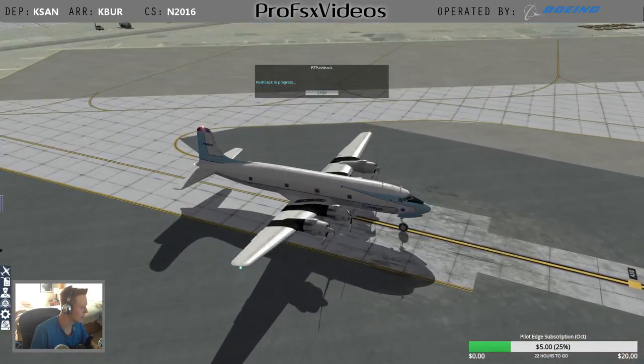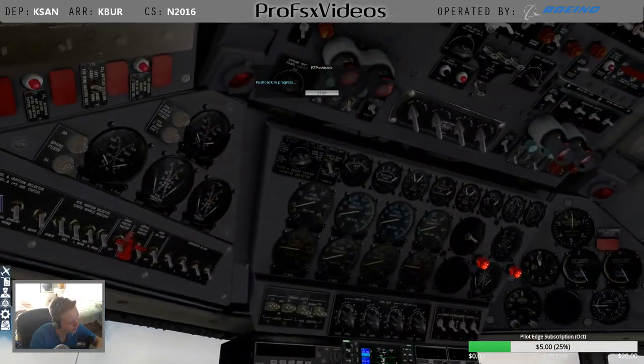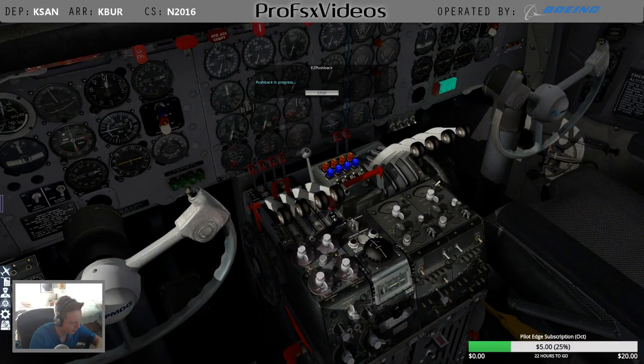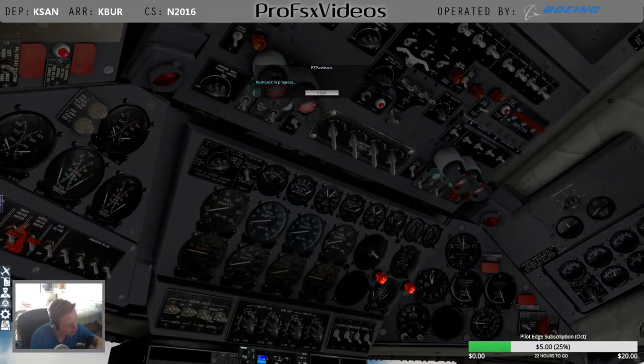I guess he's right, because technically this is a cargo ramp. Alright, let's go ahead and get the prop up. Correct the throttles. John Wayne Tower, November 849-69, radio check. 5x5.